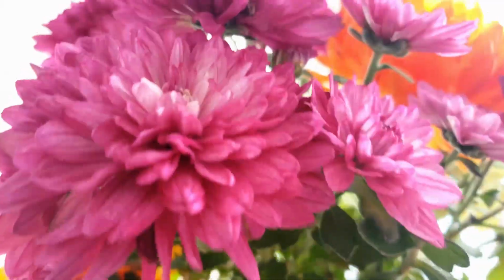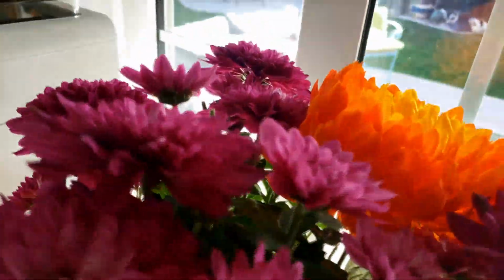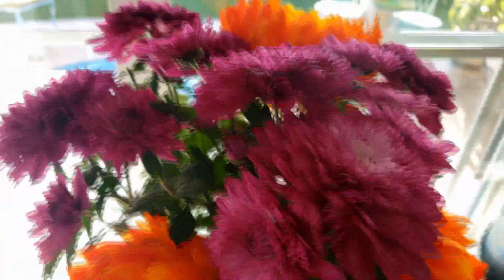Here are my live flowers. Yes, those are real. And then I added the little fluffy orange ones. So there's only 3 flowers in the mix that aren't real. And I give them a little drink of water every morning when I make my coffee.